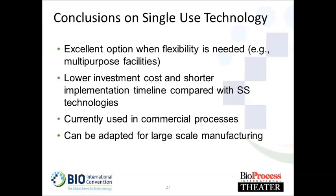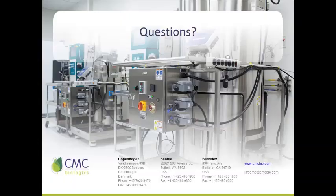And again, it can be easily adapted to large-scale manufacturing. So we did it for the 12,000 liter. You could easily go more reactors than that. You could go to 12. You can go to 24,000 liters if you really wanted to. So it's lots of flexibility. And that's it. Any questions?